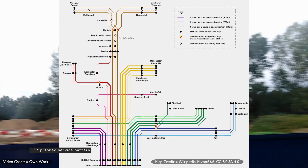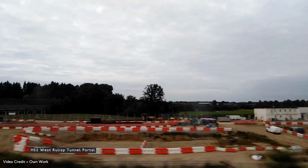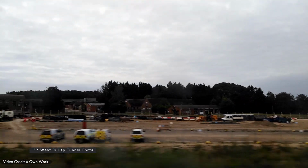Glasgow and Edinburgh. HS2 is a 250 miles an hour, 400 km railway designed to release capacity on four major main lines, which are the Chiltern Main Line, West Coast Main Line, Midland Main Line and East Coast Main Line. HS2 will see 18 trains an hour on the busiest sections, more than doubling capacity on long-distance high-speed services.